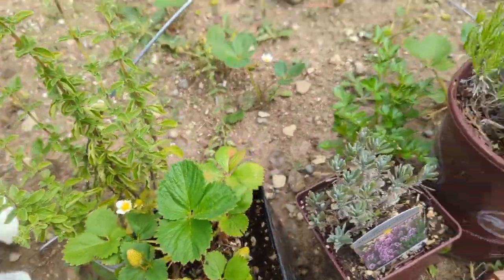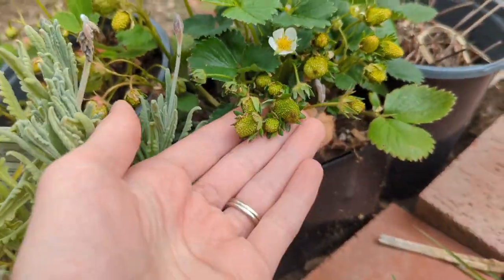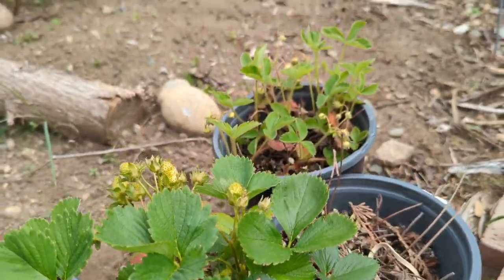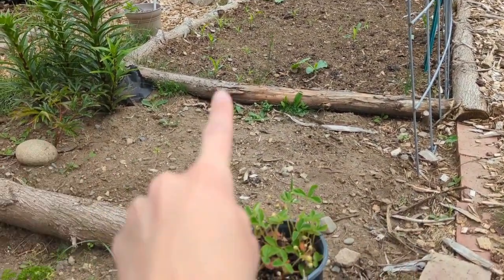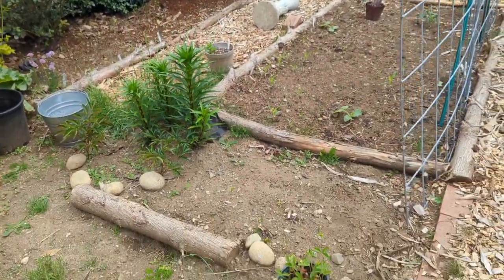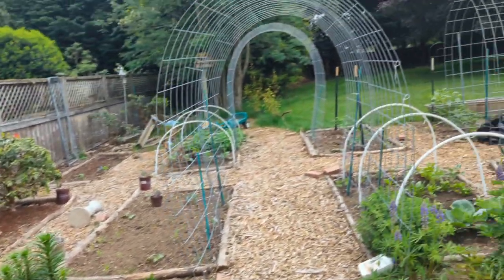More strawberries that need to find a home. A lot of these strawberries are Juneberry. That's why there's so many blooms on it. They're not everbearing. Everbearing would mean that they go multiple times a year. And again, that's just on the other side of this. This is flowers all through here, including some lilies, peonies that haven't bloomed. I don't know if they will bloom. So that's this section. This is the other face of the bed.